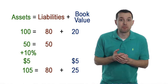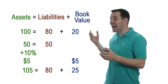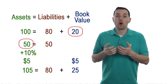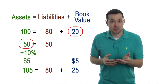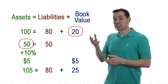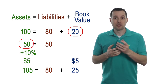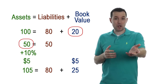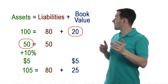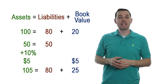Now, we could have actually done this math quite simply without going through this entire process. All we have to do is look at the assets being invested and compare that to the size of the book value. In our example, we had $50 billion in assets being invested, and the book value was $20 billion. Therefore, the assets being invested was 2.5 times the size of the book value. So a 10% increase is a 25% increase in book value. If the float had been 40, well, we would have had 2 times the size of book value. So a 10% return would have given us a 20% gain to book value.